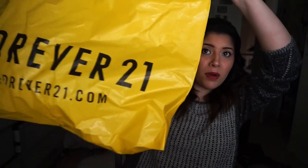Next place I went, I actually went there 2-3 days ago. But yeah, I haven't been to Forever 21 in a while, and I got this mumbo jumbo bag, which I've never gotten when I go to Forever 21, seriously. I popped in there. I haven't been in there in a long, long time. I've never been interested in going into Forever 21 anymore because they don't have stuff that's my style anymore, or at least I thought.